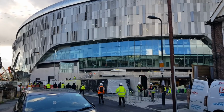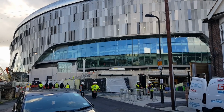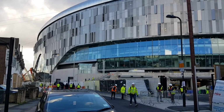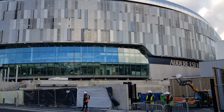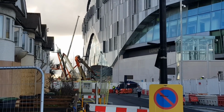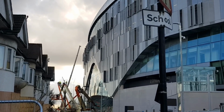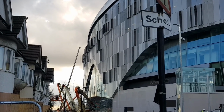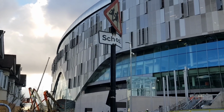Now straight away you can see quite a few workers, and on the right hand side you can see straight into the stadium bowl. You can even see the pitch there, and look how many panels have been put in. On the left hand side is the East Stand. So this is the latest at the East Stand. The veil, actually it looks complete, almost complete on this side. Unbelievable. So they have been very, very busy in the last 12 days.